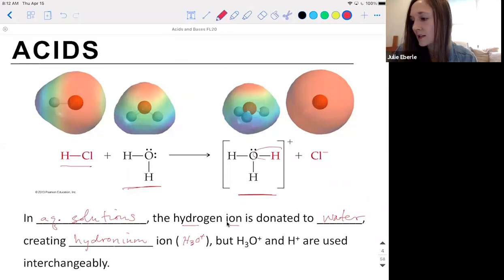But it's not attached very strongly, okay? It's like, I'm on here, but sometimes it can hop right off in aqueous solution and hop back on and hop back off of water. So because of that, pretty much all the time, H3O+ and H+ are used interchangeably, okay?